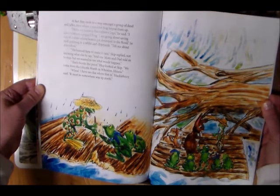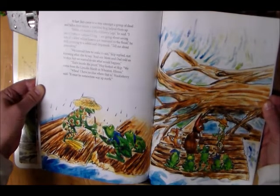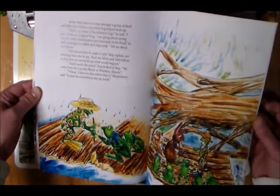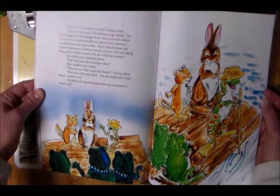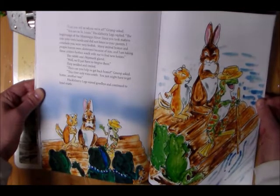"That's beside the point," Hop looked at Skip. "We came from the Lincoln Marsh in Wheaton, Illinois." "Whoa, I have no clue where that is," Huckleberry said. "Must be somewhere way up north." "Can you tell us where we're at?" Glump asked. "You are in St. Louis," Huckleberry Legs replied. "The beginnings of the Mississippi River."